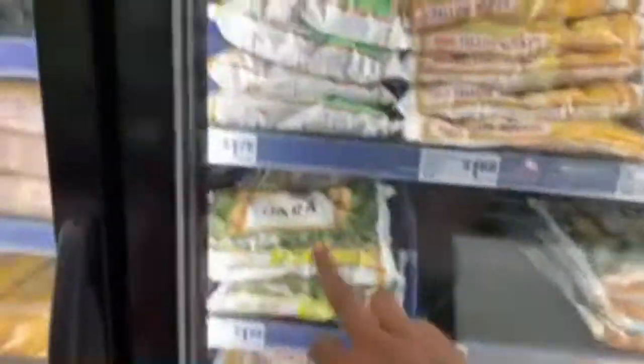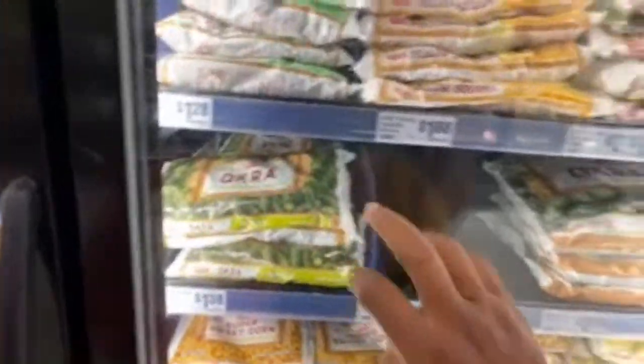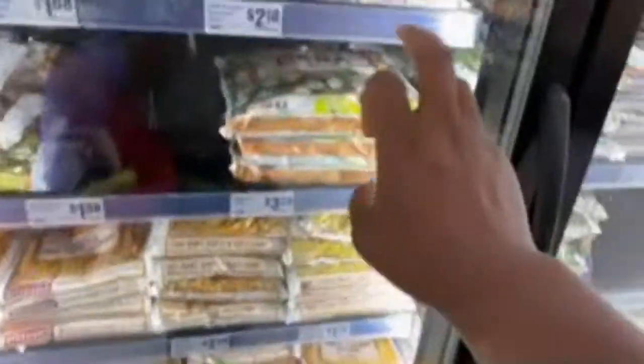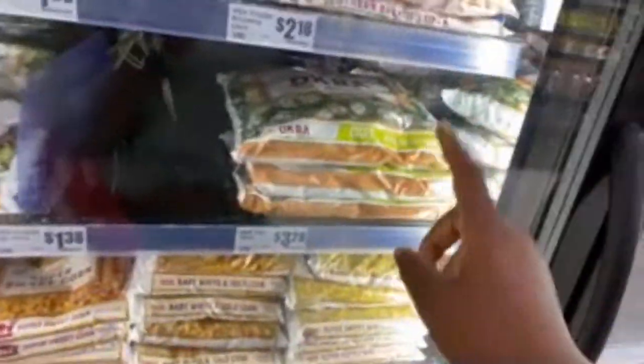Let me see. So there's corn. When corn is out of season, you can still buy sweet corn here. This corn tastes really sweet. See, they have okra here. When I'm making okra soup, sometimes I buy these ones, or I buy these big ones. This one is cut, but it's not cut the way we do it in Ghana, so when I buy this, I have to cut it more. If you want veggies, they've cut them up.